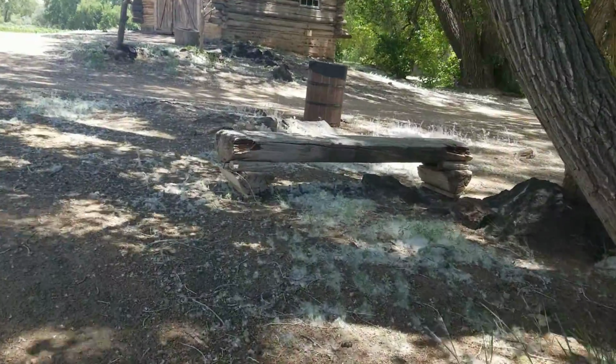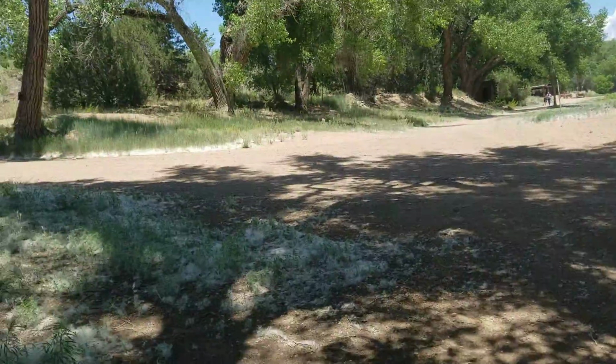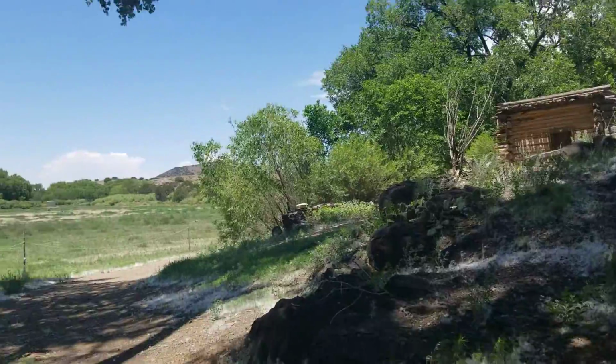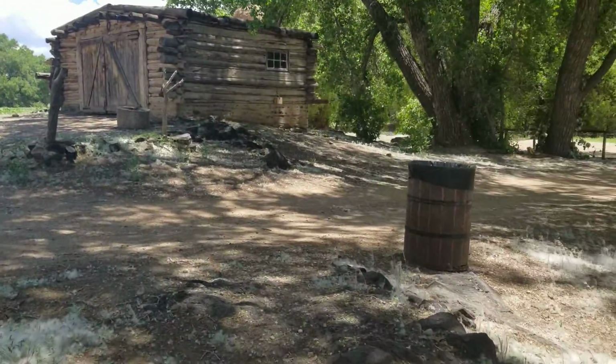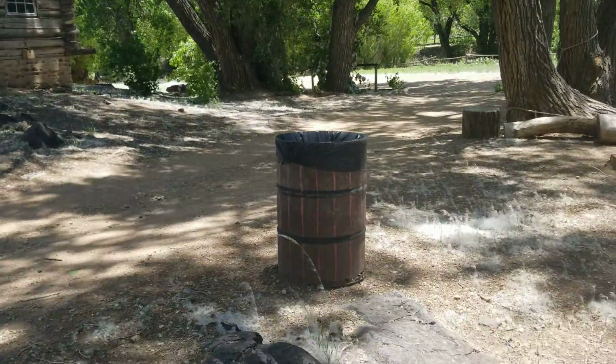Can I go up there? There's something up there too. Another trail. This trail's going all different directions. Here's one. Here's one. And there's one. Four different directions, jeez.